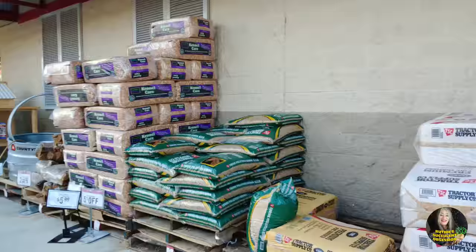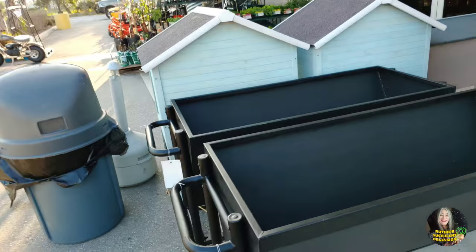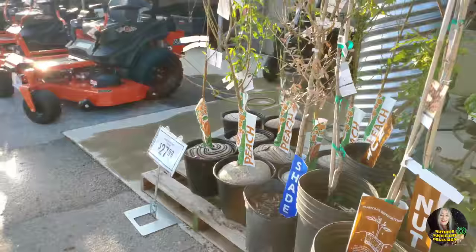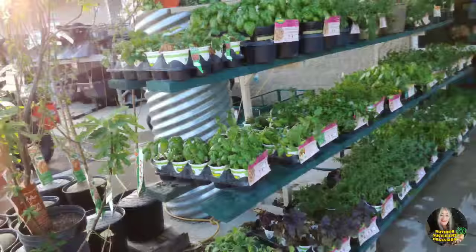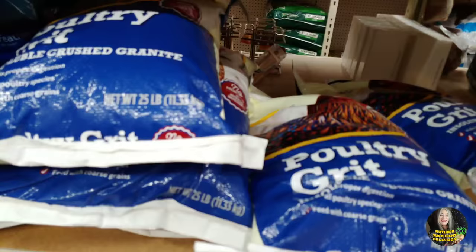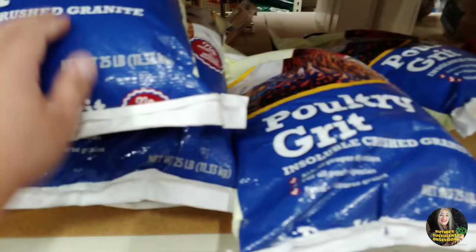Kennel care. Let's check it out. Chicken coops. What? What's that? Peach trees, what? Assorted fruit and nut trees. All right, so this is chicken grit. I don't know what the price is for this. And this is crushed granite.